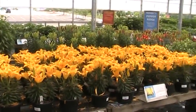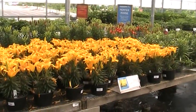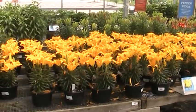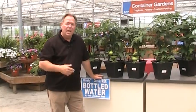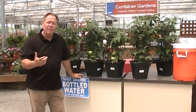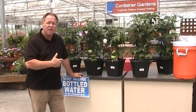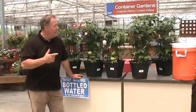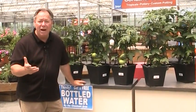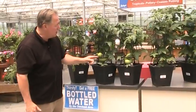Now, before we stop here, I want to take you and show you one last thing that has nothing to do with perennials, but I think you'll be interested in seeing this particular tomato. Now, when we talk about container gardening, especially when it comes to growing tomatoes, one of my favorite selections is the Husky series, Husky Red and the Husky Cherries. And I just want to show you what you're going to get when you use Husky tomatoes, either in the ground or in containers.